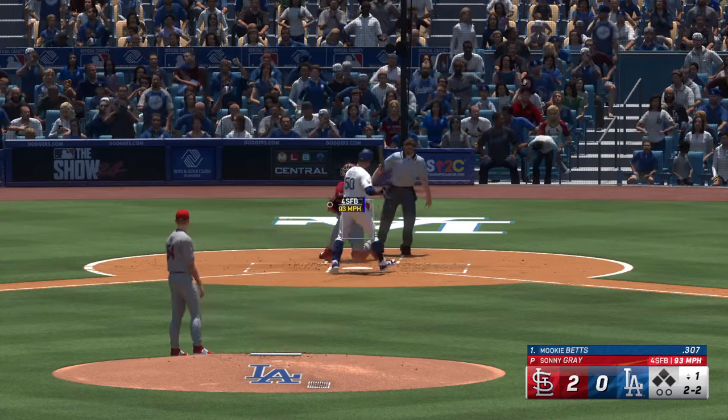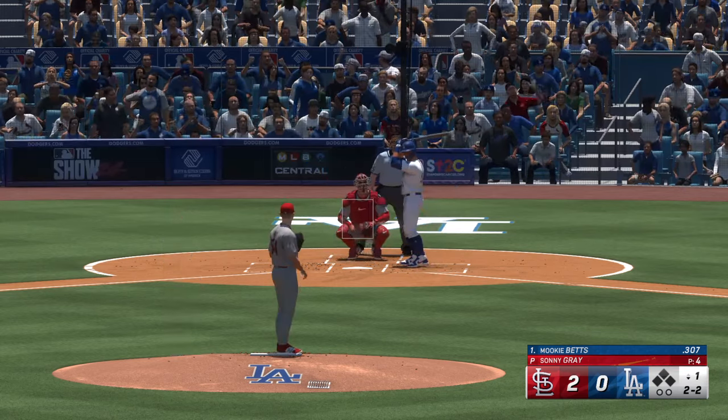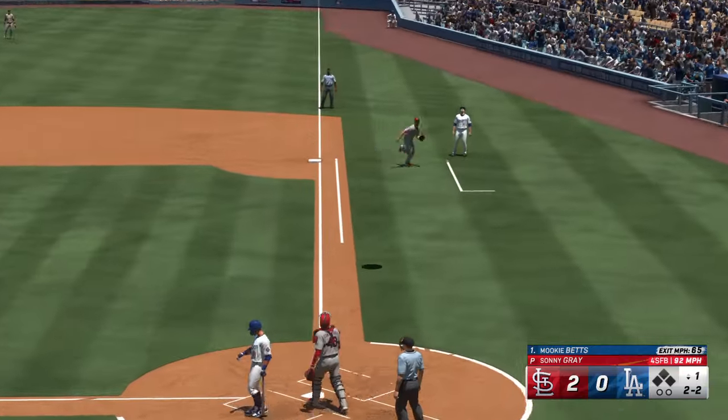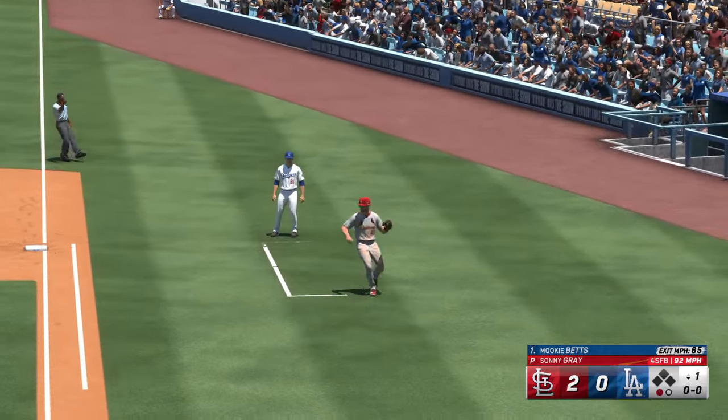The shortstop takes the ball. This one popped up. Foul ground, first base side. Goldie makes the grab, one away.